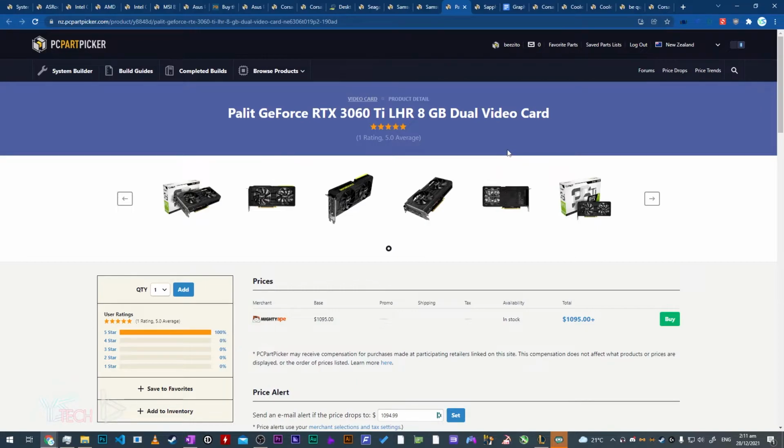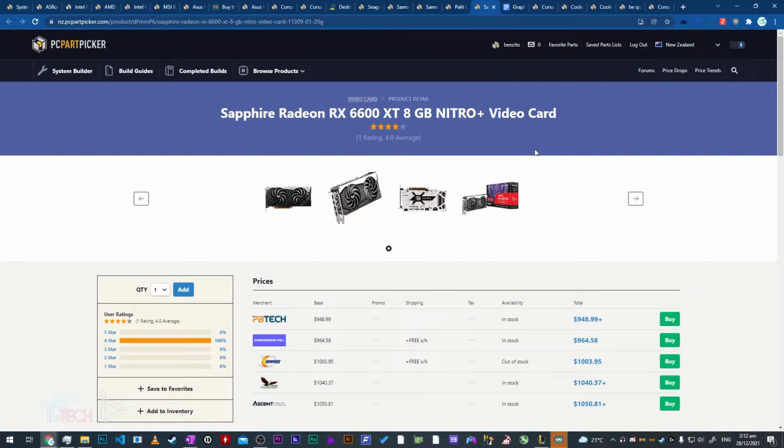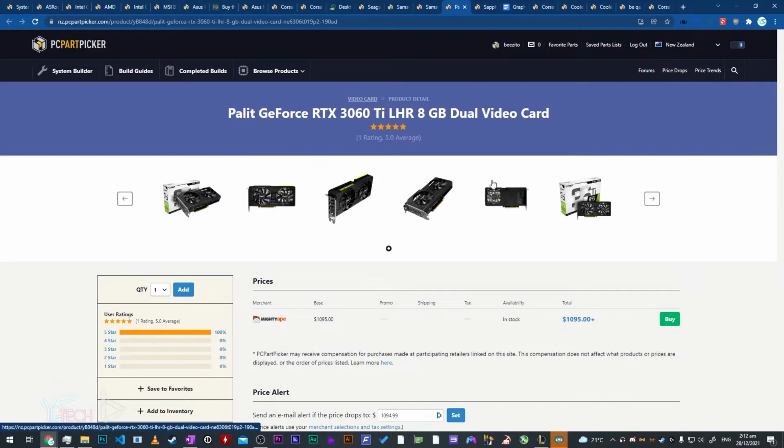Now you're going to be saying, what's wrong with me? The next card I'm choosing is the Sapphire Radeon RX 6600 XT at $948. So only about $100 difference. So why would I do that? The reason I've done that is because I think the chances of these cards coming down in price, the RX 6600 XT, is a far greater proposition compared to the RTX 3060 Ti. So I do believe that the RTX 3060 Ti's are going to stay above $1,000.